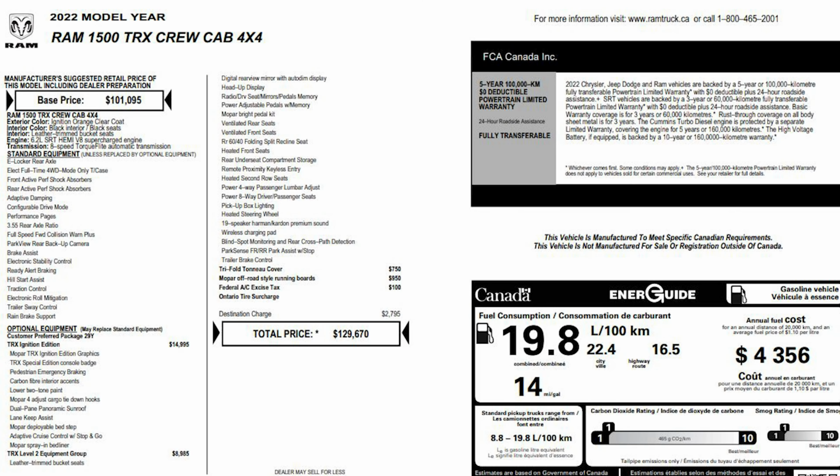And here is what the window sticker looks like for this 2022 Ram 1500 TRX Ignition Edition. You've got your standard equipment, exterior, engine options, and whatnot, and then you've got your standard features that come with the truck. Below that, you've got your optional equipment, of course. As you can see, you've got the Ignition Edition package right there, and what comes with it, you've got the TRX level 2 equipment group and whatnot, and a bunch of other different features.